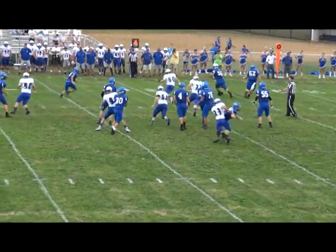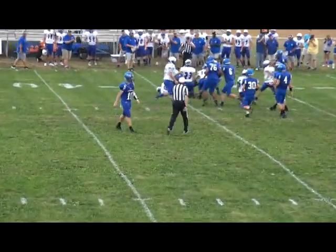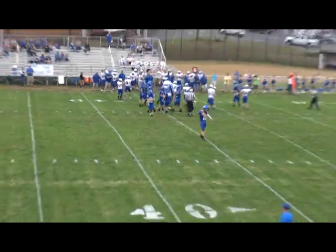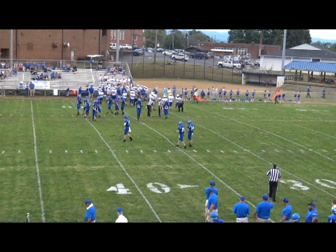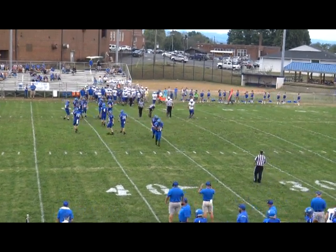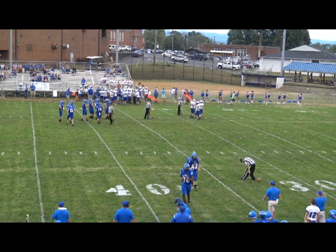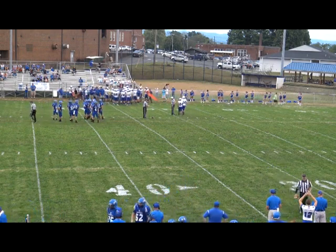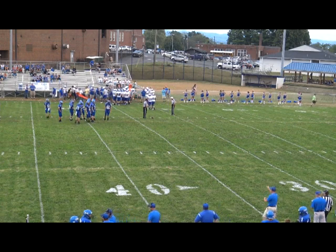Looking for a screen outside. Nothing there, though. They hit Jacob Vance out there, but he's going to pick up a little yardage, but not enough. So the ball will go over on downs to Thomas Walker. They'll have it first and 10 from the Thomas Walker 33-yard line. We're early in the second quarter, as I said, no score so far.